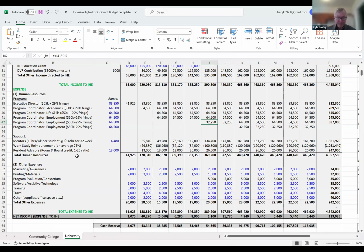Right. The next part is those peer mentors that I talked about. Usually there's about 10 hours a week per student. And this particular template pays them $14 an hour. That may be something that changes at various institutions. But again, it's looking at what the cost of that is going to be. And then if we are going to reimburse through work study, that's that next line item that says, okay, we're going to assume 75% is work study reimbursable. And then the last one is the resident advisors. Obviously that won't apply to you all, but should it, that's the cost of having an additional RA in the dorms.